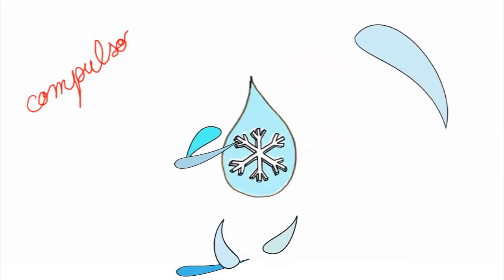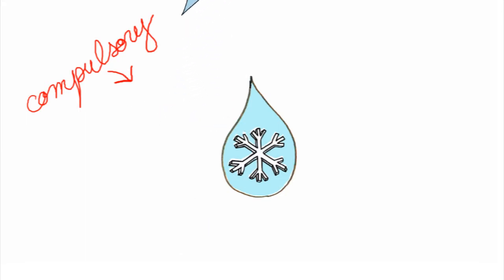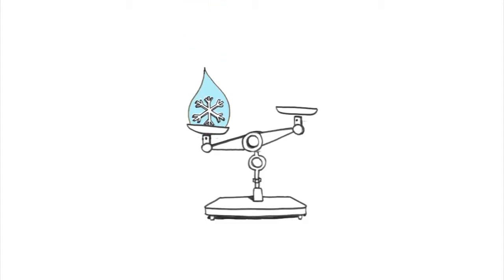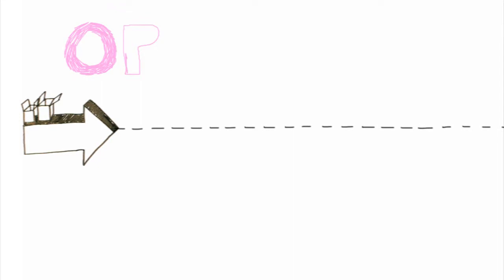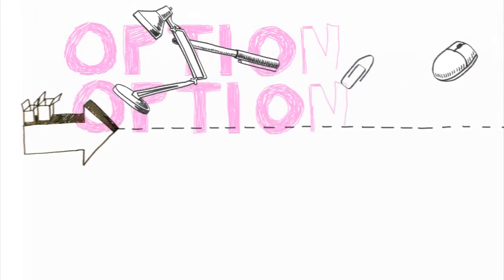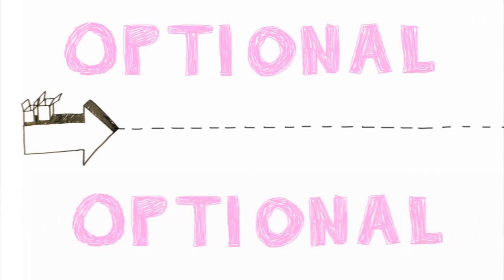Next come cooling fluids. In the present case, only fluid losses from systems will be assessed. It's worth noting that 1 kilo of cooling fluid equals 2,000 kilos of CO2 emissions. The materials and services section is divided into emissions linked to the manufacturing of purchased products and materials and those embodied in different services purchased. The taking into account of the impacts of these sources is optional.